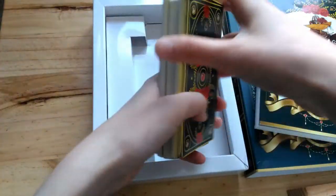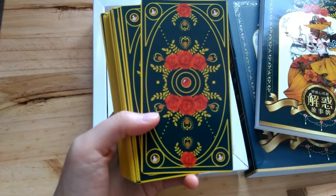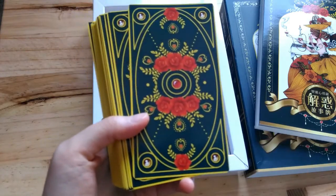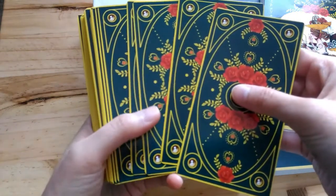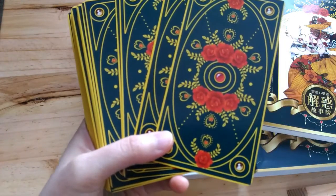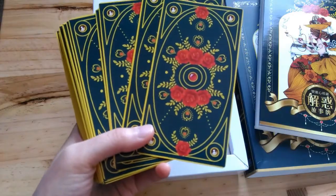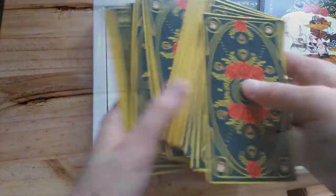It has this children's storybook feeling, and the colors are kind of muted, like it's not really modernly vibrant, but it's still really colorful, if you know what I mean. And you can definitely see a lot of fairy tale symbols in there, like intricate patterns, vines, roses, stars, suns, stuff like that. So lots of fairy tale symbols. And that's the back of the deck.